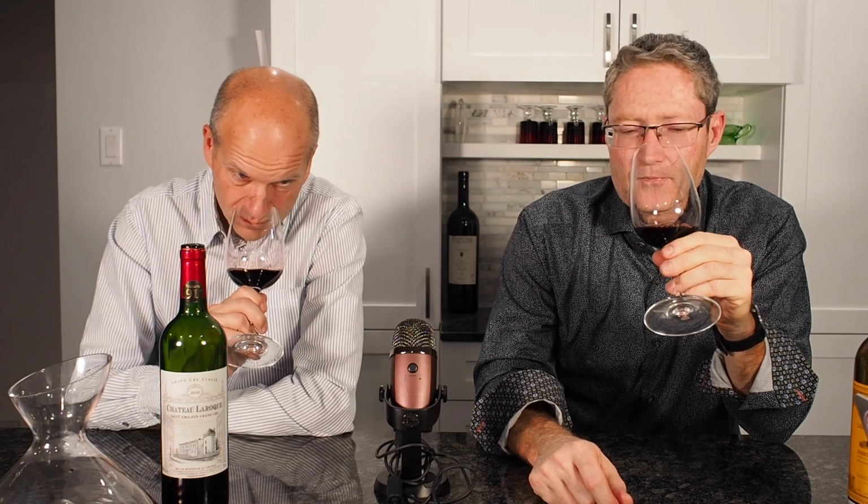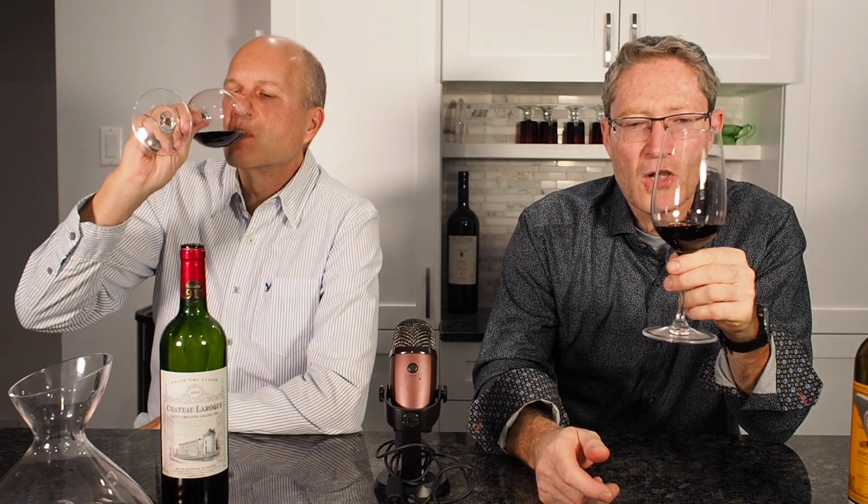What an amazing nose, though. What are you finding in there? What are you digging out? Same earthy tones as expected, but I'm getting a lot more cedar from this than the previous, and also a floral hint. I'm not necessarily up with my flowers, but I definitely get a sweeter bouquet from this one.